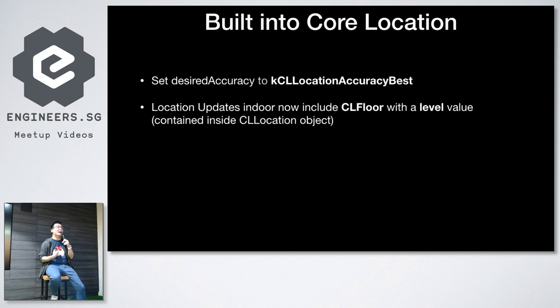So if you're building it in our own app, it doesn't take a lot of coding for us to enable it. It's already built straight into Core Location. You don't have to do anything special to enable it. You just need to leave the Wi-Fi on. And Core Location will automatically start tracking you indoors if it is available. But the only thing that you do need to do is change the accuracy to the best setting. For most of us, if you're not doing a navigation app, we usually try to be a bit more careful with this setting. Like we set it to maybe 100 meters, 1 km, depending on our usage. But for indoor positioning, you need it to be at the best setting. Then it'll be enabled. Then things like the floor that you're on and which level you're on are already included straight into the CLLocation object that you will get back from the delegate method.